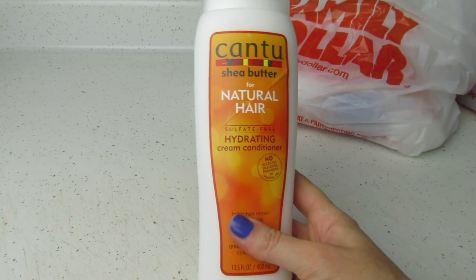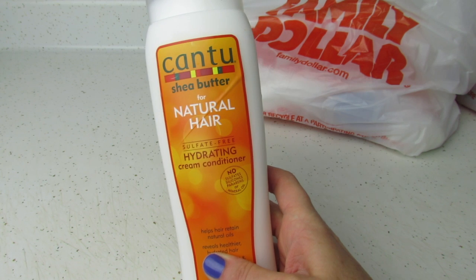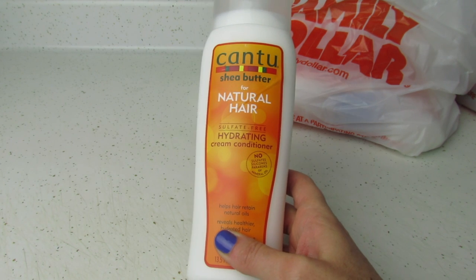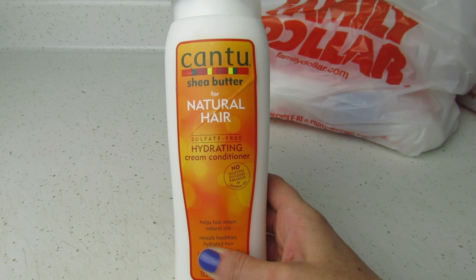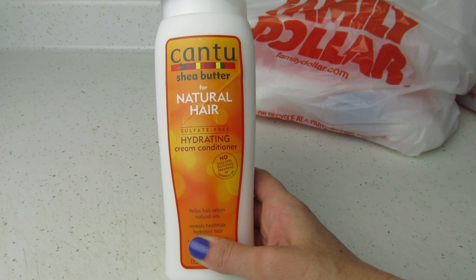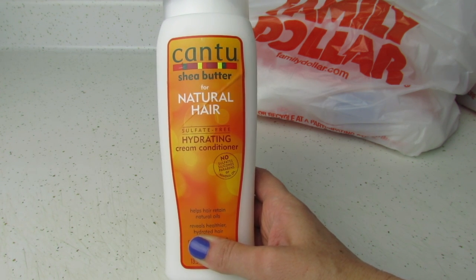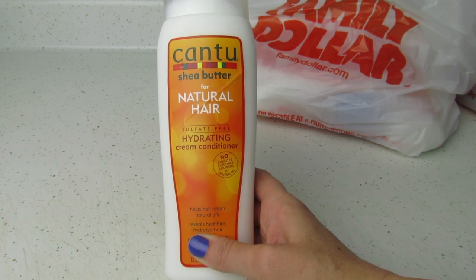The first thing I want to share is this Cantu. Can you guys believe that I found this for $1? I believe this retails for $5 normally. It was actually on my receipt, and I'm pretty sure that this is normally a $5 product. This is a hydrating cream conditioner for natural hair.